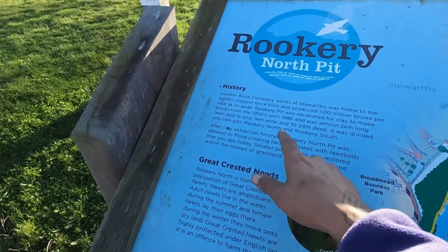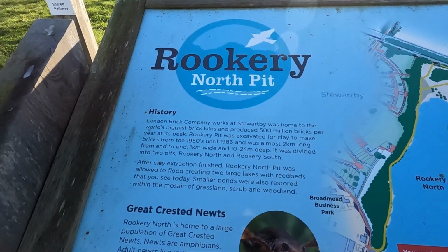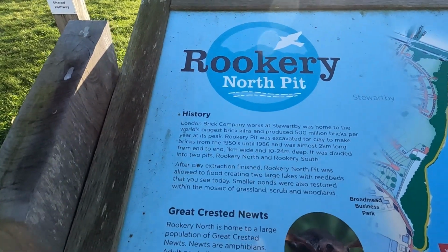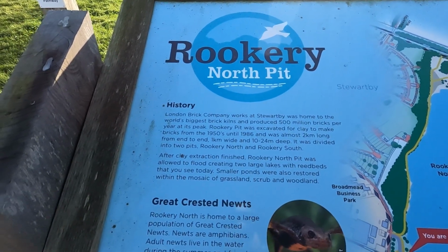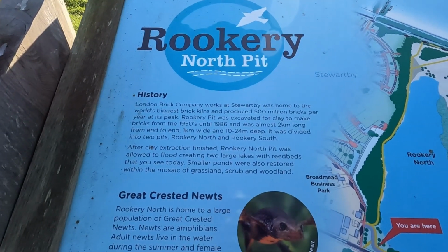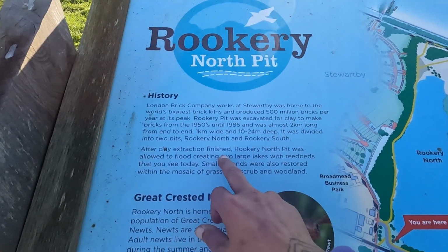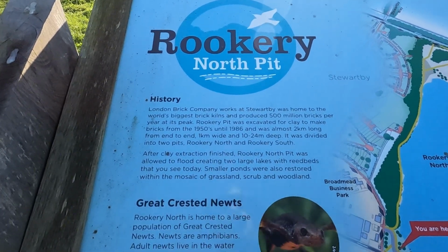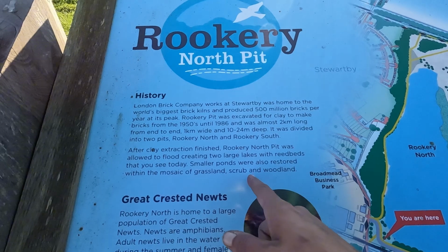The Rookery. London Brick Company Works at Stewartby was home to the world's biggest brick kilns and produced 500 million bricks per year at its peak. Rookery Pit was excavated for clay to make bricks from the 1950s until 1986, my birth year, and was almost 2 kilometres long from end to end, 1 kilometre wide and 10 to 24 metres deep. It was divided into 2 pits, Rookery North and Rookery South. After clay extraction finished, Rookery North Pit was allowed to flood, creating 2 large lakes with reed beds that you see today. Smaller ponds were also restored within the mosaic of grasslands, scrub and woodland.